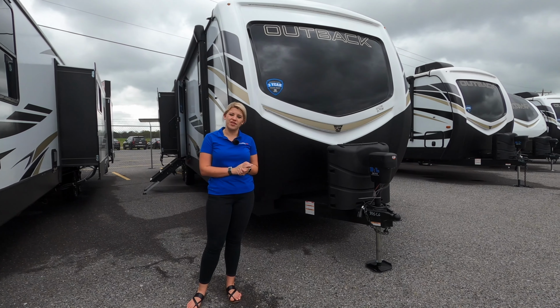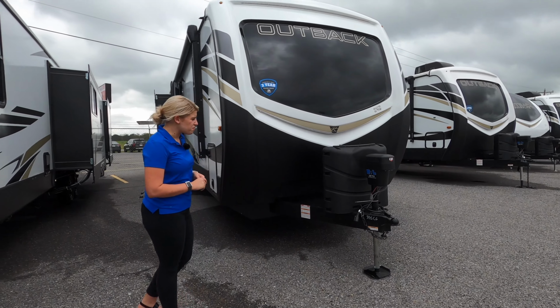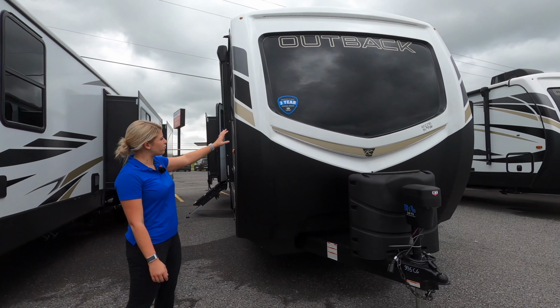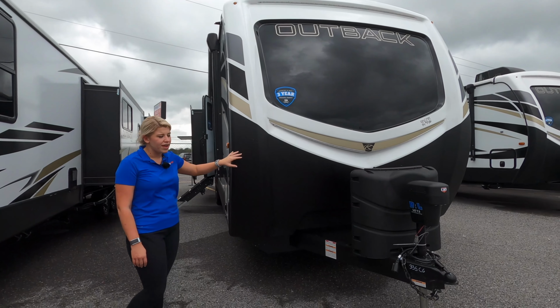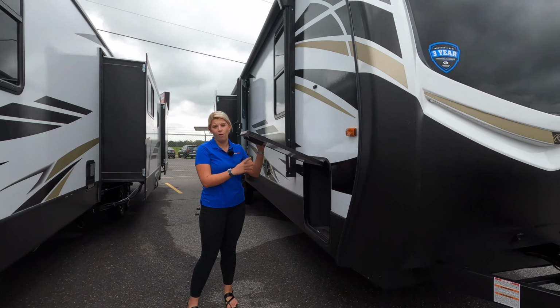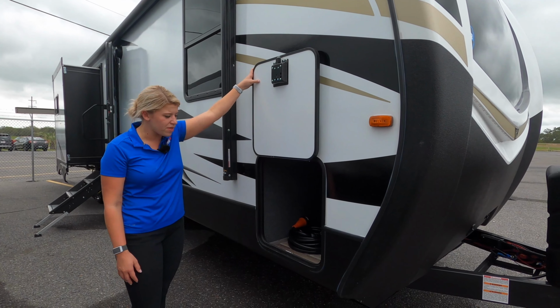Today we are going to do the Outback 335 CG by Keystone RV. Starting up front, you've got your nice electric tongue jack. You've got a wraparound front cap on this one with a rock guard, LED lighting, pass-through storage. You have all magnetic catches on your doors, so you don't have to worry about those plastic clips anymore.